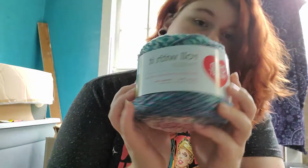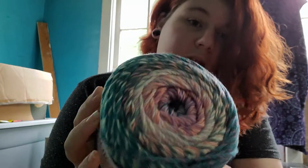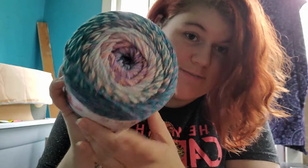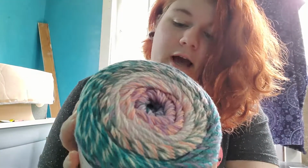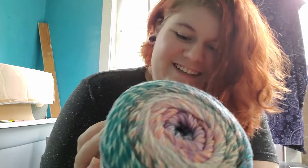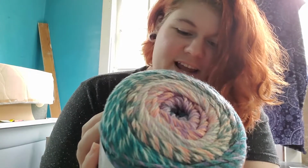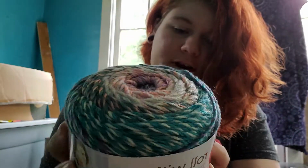On my way out, I spotted the Red Heart Roll With It Tweed. I saw this one specifically, and I fell in love immediately. I loved it, and I picked it up. So there's a pattern inside. It looks like it takes 2 balls. I only got 1. I'll figure out something to do with it.